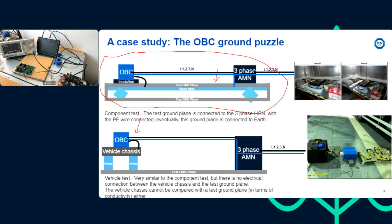The 3-phase artificial mains network is the same, the cable length is the same, the onboard charger is the same. The only difference in this vehicle test is what the test ground plane represents. It's not representing the vehicle chassis anymore, but rather the Earth, in the Earth system in a charging facility or in a house. And obviously, the onboard charger is not really earthed to this test ground plane. It is grounded to the vehicle chassis, right?